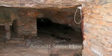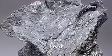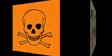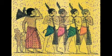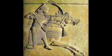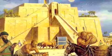However, mining silver was very dangerous, as silver is commonly found mined with lead. Most of the men who originally mined silver died of lead poisoning within a few years. Eventually, silver mining became almost entirely slave labor. The Chaldeans were the first to invent the art of extracting pure silver from silver-lead ore. They used a process known as cupellation.